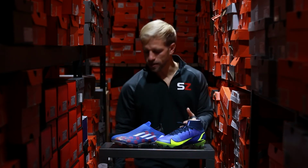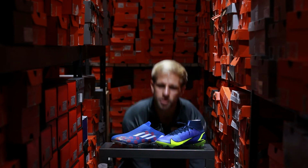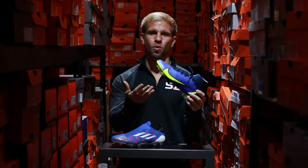I could wear these shoes that I have on right now, and I could still juggle the ball 100 times in these trainers. But to be able to play in these at speed in a high intensity situation, I'm going to be much better off using this tool than something else.